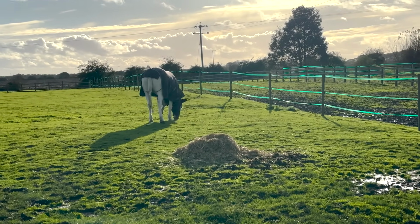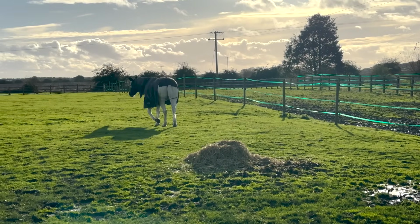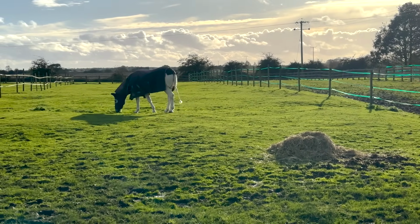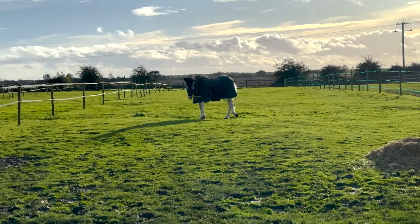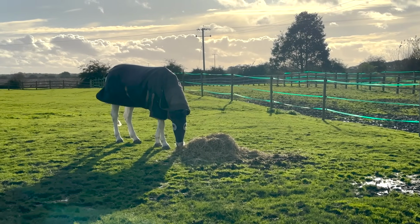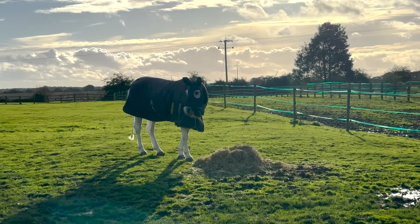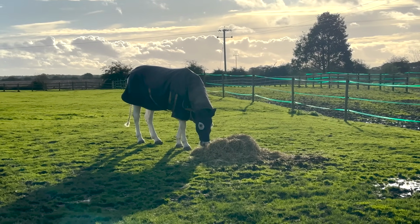And then it was time to be turned out into the field. And I've never known a horse be turned out next to six other horses and be this chill. He was just like, oh great, I've got grass, I've got somewhere to roll, happy days. He really wasn't bothered about the other horses at all, who were all staring at him like, who is this and what is he wearing? But he settled straight away in the field, and that was him for the first day.